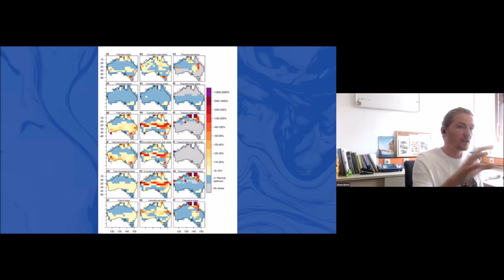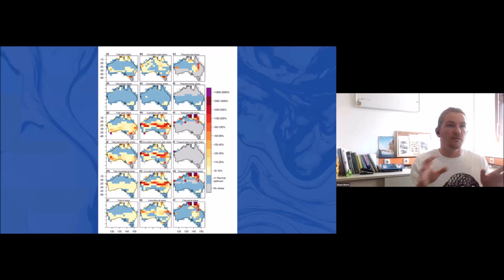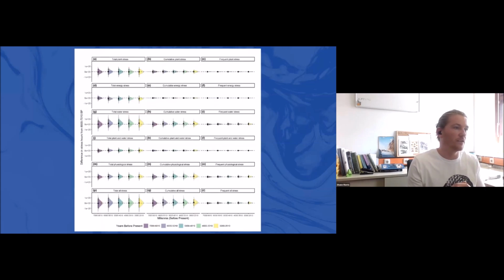And then we did this for different combinations of all these stresses. So physiological stress was energy and water stress, and then all the stresses, including plant stress. So we're trying to look at this in so many different ways. And then when we looked at the effect sizes, we saw nothing. Nothing was significantly different from the thermal optimum.